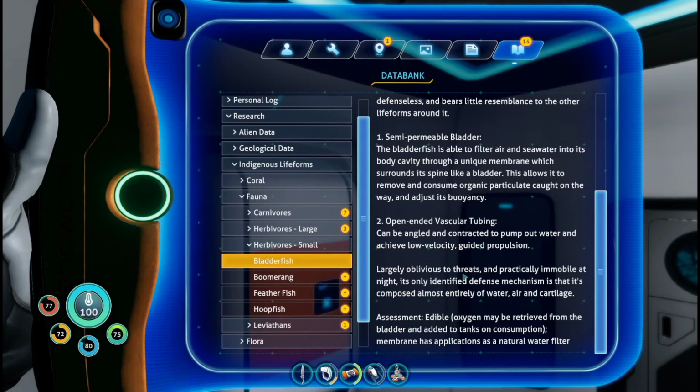Largely oblivious to threats and practically immobile at night. Its only identified defense mechanism is that it's composed almost entirely of water and cartilage. Assessment: edible. Oxygen may be retrieved from the bladder and added to tank on consumption. Membrane has applications as a natural water filter.